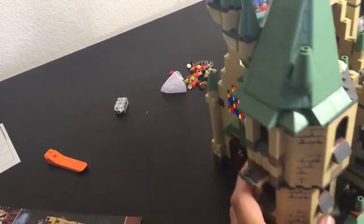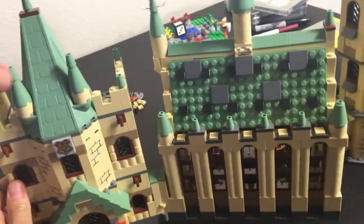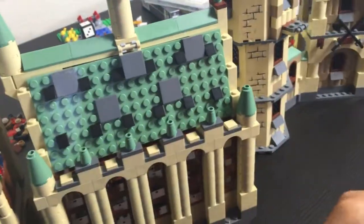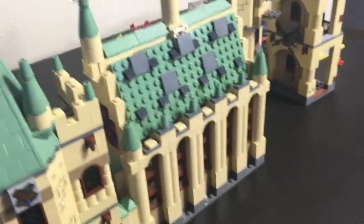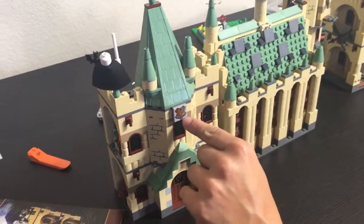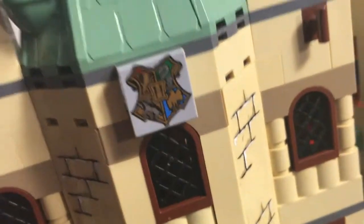The outside is also very nice looking. Yeah. For instance, this is a slanted roof, which it's quite tricky how they did that, but it does have that properly slanted sort of church roof kind of look to it. And this is not a sticker. This is actually a piece that they've produced that is the seal of Hogwarts.